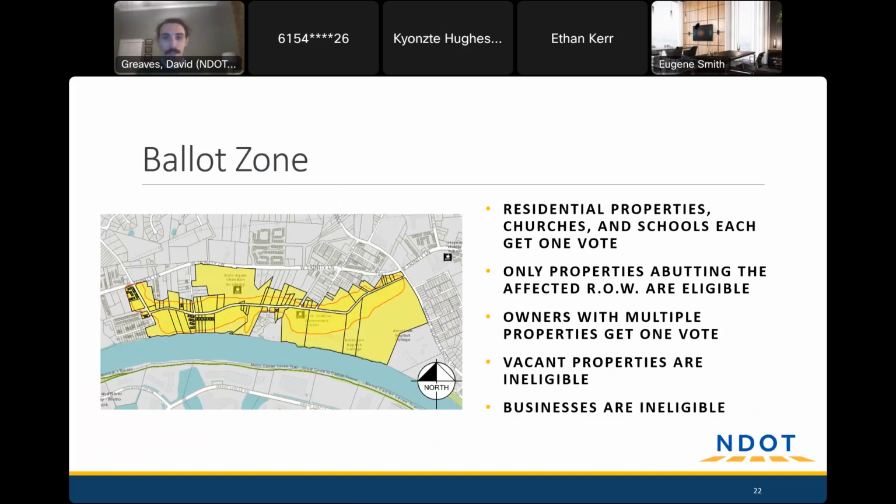And then vacant properties. So if there are no buildings or anything on it, we'll go ahead and exclude them just because we know that no one is even living there. And then businesses are not eligible. Usually we find those on the corners of streets on the larger roads. Basically, we're concerned about the neighborhood pedestrian experience. So we're looking for those residential constituent opinions.